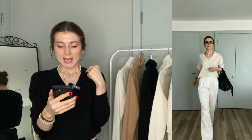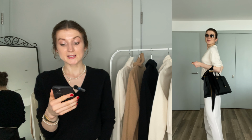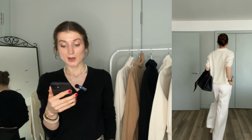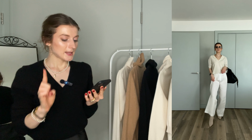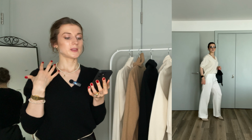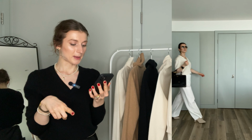In the cutout, I paired it with this beautiful tailored trouser from Zara, this year's collection. This is a very beautiful high-waisted trouser, which is a thicker material, which makes it more suitable for transitional and autumnal seasons, colder seasons. And then the same ankle boots from Zara, the Lynx chain statement necklace from Monica Vinader, my Prada bag, and I added a scarf as well because it might get breezy.